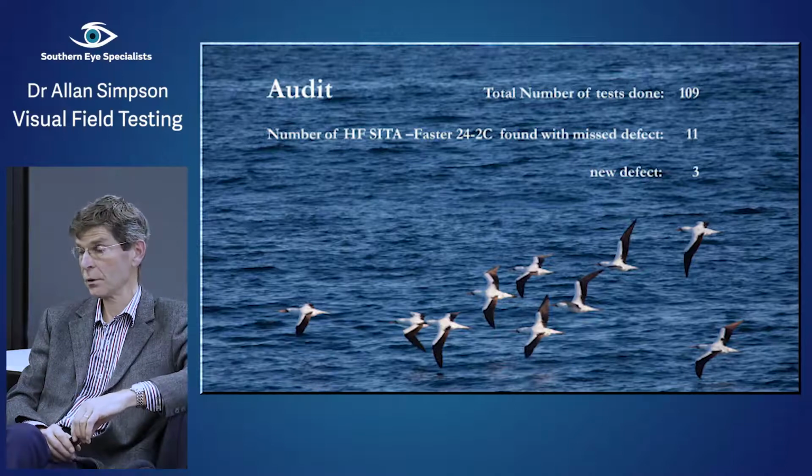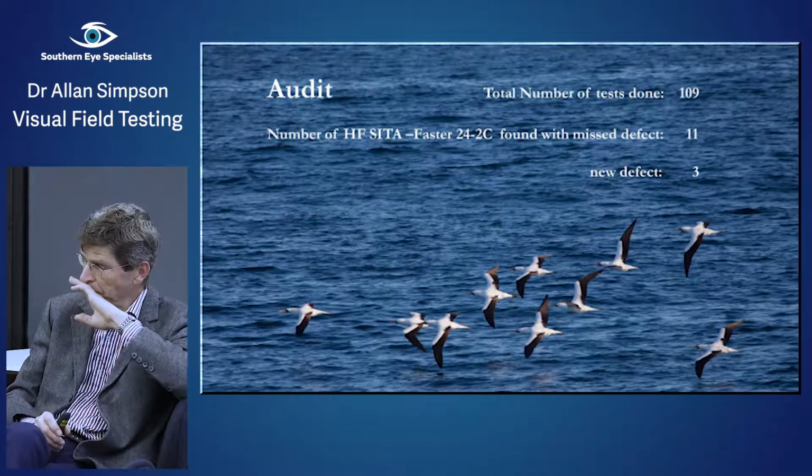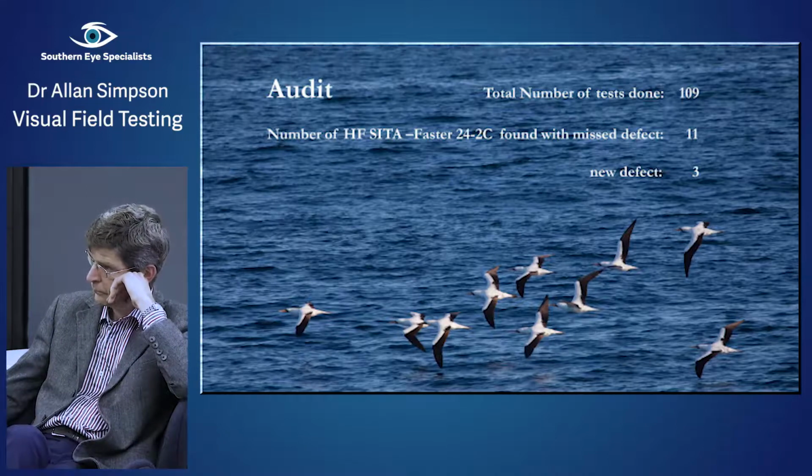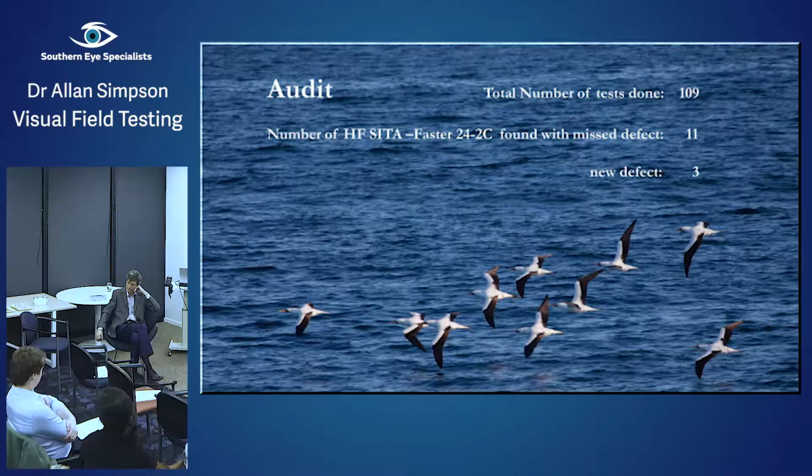But yes, absolutely. You know, the fixation losses with the new test, is that just purely time, or do they test it a different way? It just seemed vast on all of those 11 examples. Yeah, they did, didn't they? I think it's a combination. The problem is we don't really know what's in that black box.